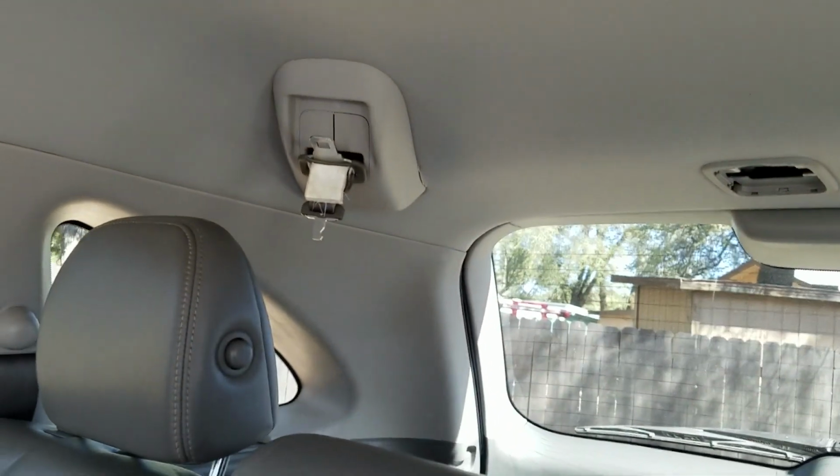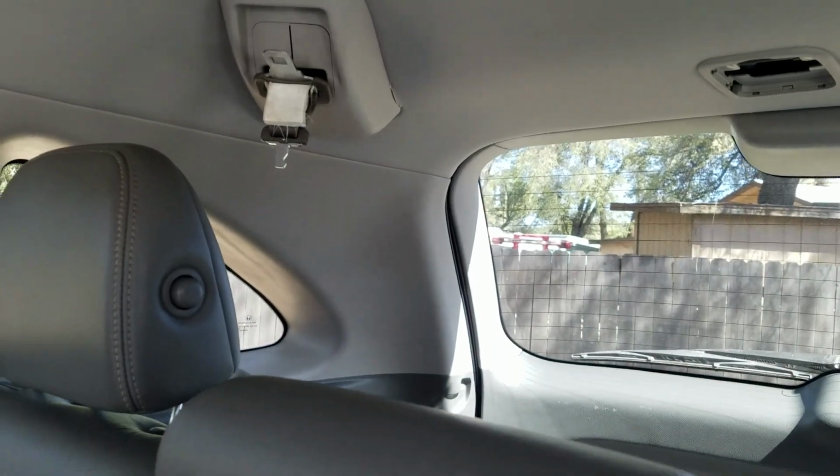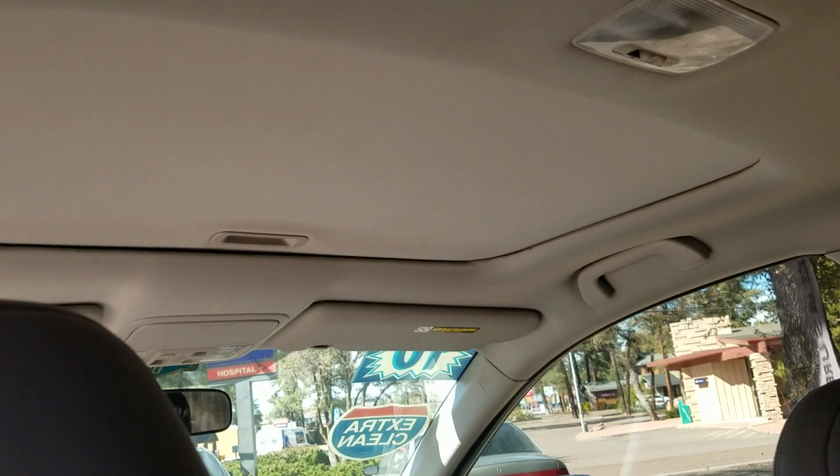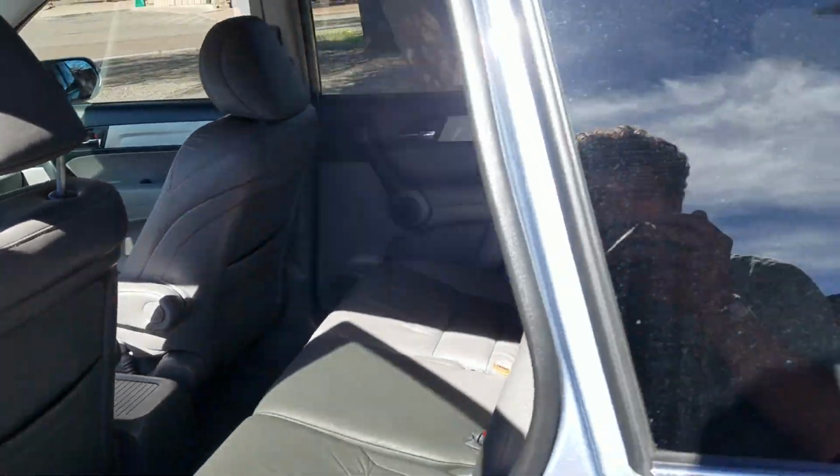That is the third shoulder seat belt there. That comes down and clicks into that little thing right there, and then you've got the regular seat belt part. This does come equipped with a fully retractable sunroof.